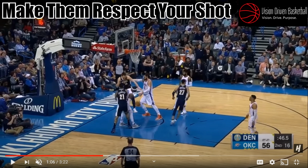That's going to open up the floor for everybody else, and it's going to open up chances for him to be able to drive. If Steven Adams knows this guy's already hit a couple shots today, I got to play up on him. All of a sudden, he's going to be able to attack Steven Adams again. Even if it's Carmelo Anthony, he'll be able to attack him too. So very important that you're able to stretch the floor as an undersized forward, because that's going to give you way more options to be successful.